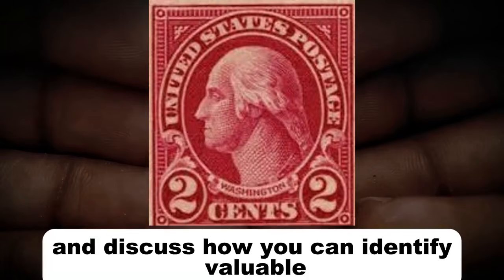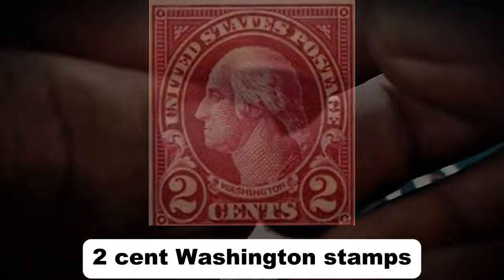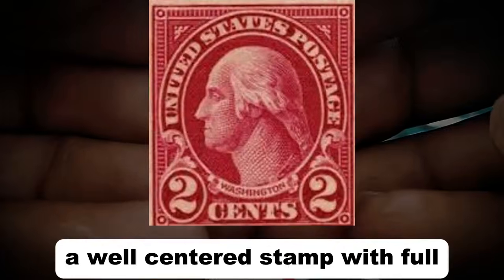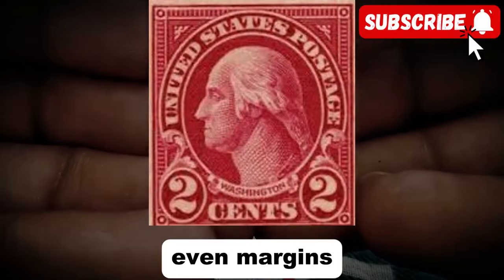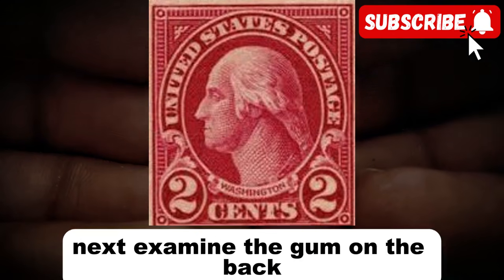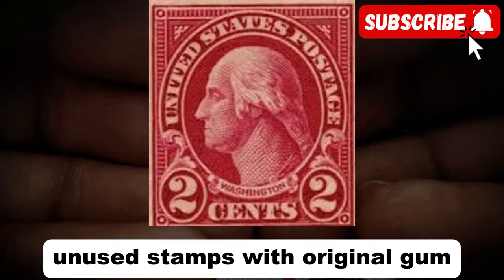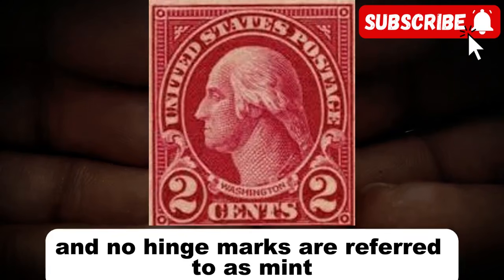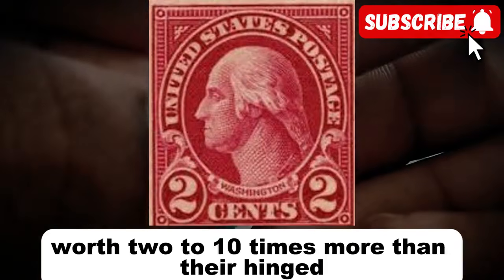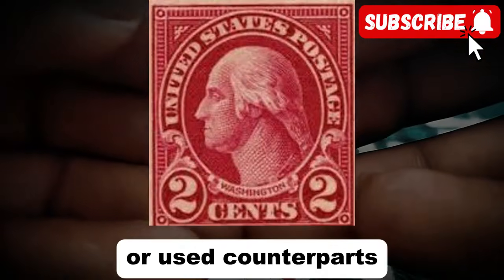Let's take a step back and discuss how you can identify valuable 2-cent Washington stamps. First, check the centering. A well-centered stamp with full, even margins and no off-edge design is significantly more valuable. Next, examine the gum on the back. Unused stamps with original gum and no hinge marks are referred to as mint never hinged, or MNH, and these are usually worth 2 to 10 times more than their hinged or used counterparts.